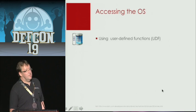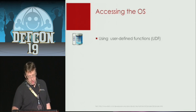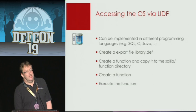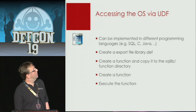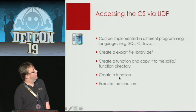The last thing, accessing operating system, I found so far only the way via user-defined functions. And this is also quite simple. You can more or less use every language. Here I'm showing an example in C. First, we have to create an export file, library.def, and we copy it to the SQL lib directory. Then we create a function, execute the function, that's it.